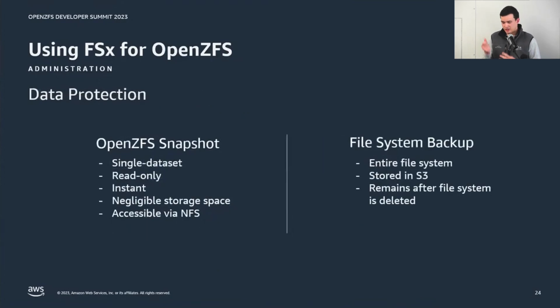How are you protecting your data? You are doing it most likely in one of two ways. You're either using an OpenZFS snapshot, which will only exist as long as your FSx for OpenZFS file system exists. You delete your file system, your snapshots are gone. It's a single data set, read-only, instant, obviously, all that good stuff.